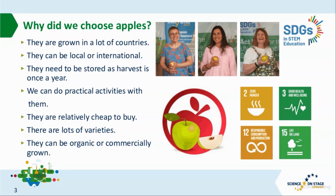It was actually Dagmar's idea, and she held up an apple, and I thought, yes, that is something that our young children in our school can recognize. They know what it is, but what do they actually know about it? We found out that they are grown in lots of different countries. We know that we can grow apples locally, but a lot of the apples that we eat come from Europe or come from further afield, South America, New Zealand.